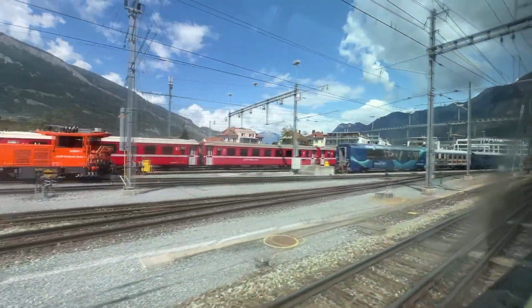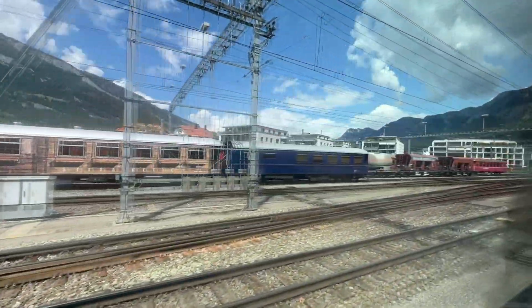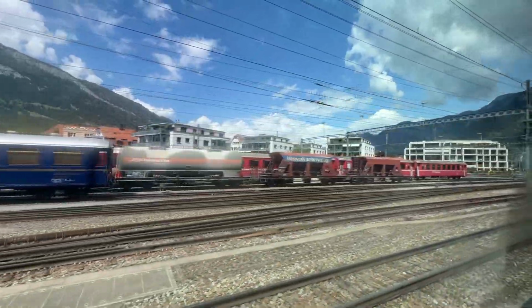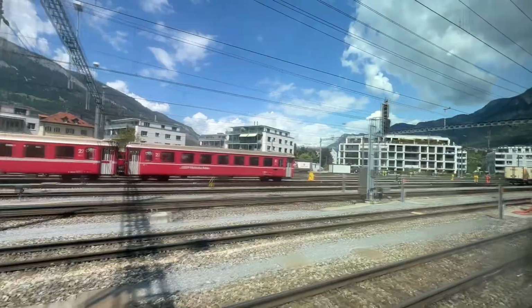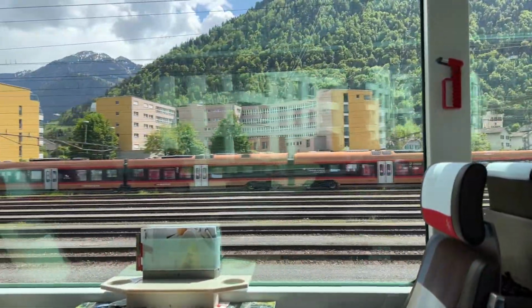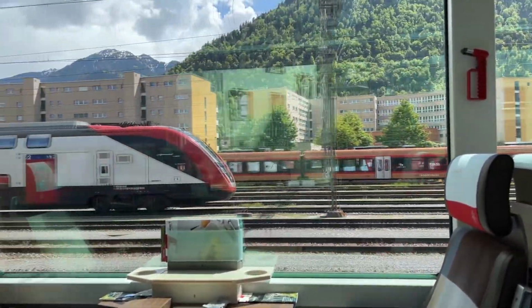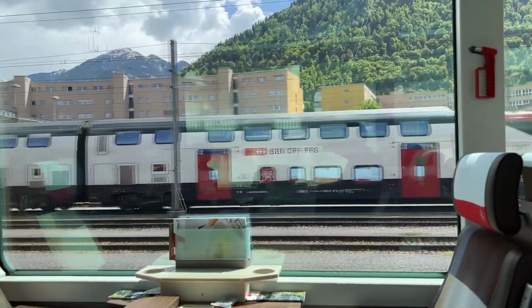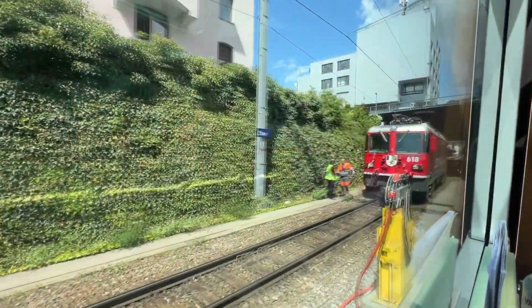Not long after, we're arriving into Chur, the capital and largest city in the canton of Graubünden. This is a major junction point where the Rhaetian Railway meets up with the standard gauge network. Trains from here run to St Gallen, Zurich, Basel, and as far as Hamburg in Germany with ICE and Eurocity trains.